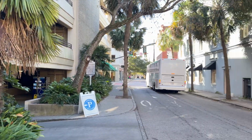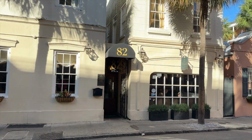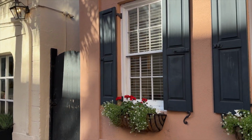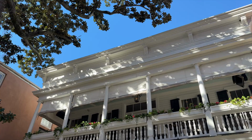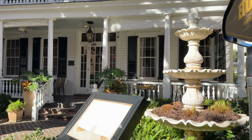Put the Queen Street Garage in your GPS and park here. This is a great central location in the French Quarter and a relatively inexpensive parking garage. Here you'll see popular restaurants such as 82 Queen, which we just got a peek at. If you go down the tiny narrow corridor into 82 Queen, you'll find their gorgeous outdoor garden where you can sit and eat. It's beautiful.